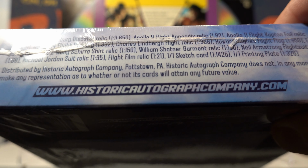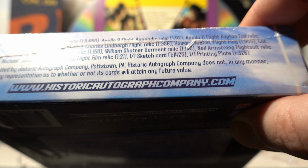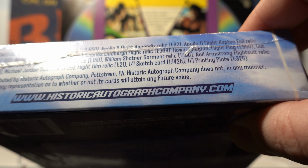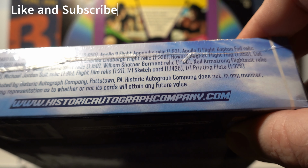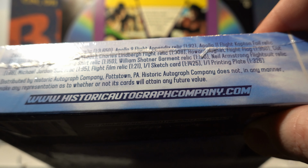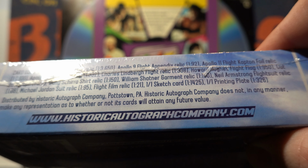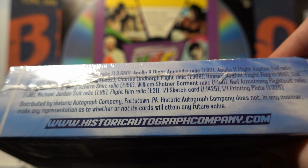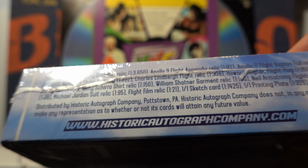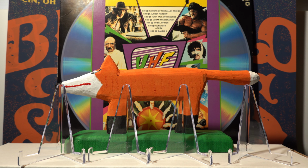Flight film relic, 1 in 21. 1 of 1 sketch card, 1 in 1,425, and 1 of 1 printing plates are also in this. There's a Neil Armstrong flight suit relic, 1 in 68. Charles Lindbergh flight relic. Howard Hughes flight relics. So there's a lot of cool little stuff in this.